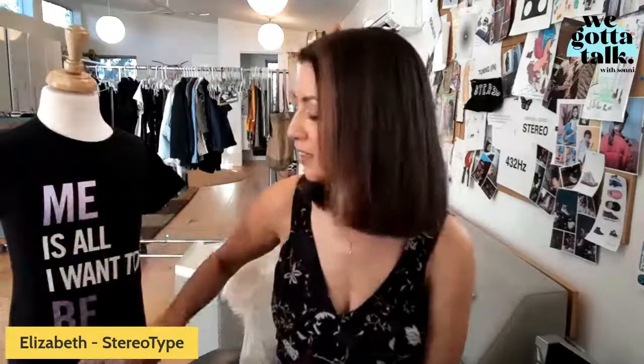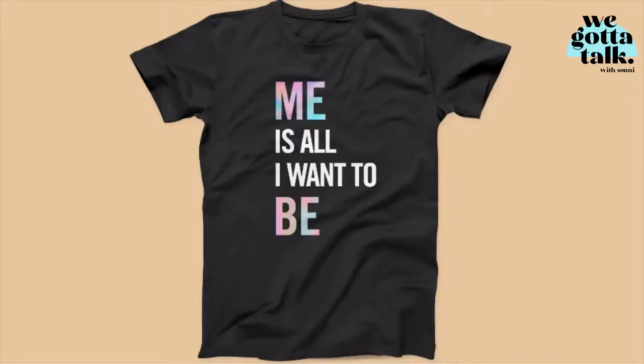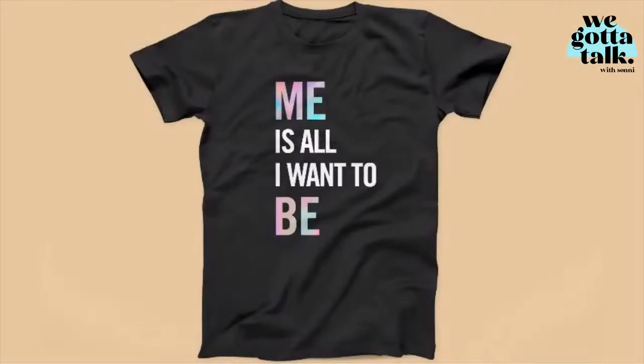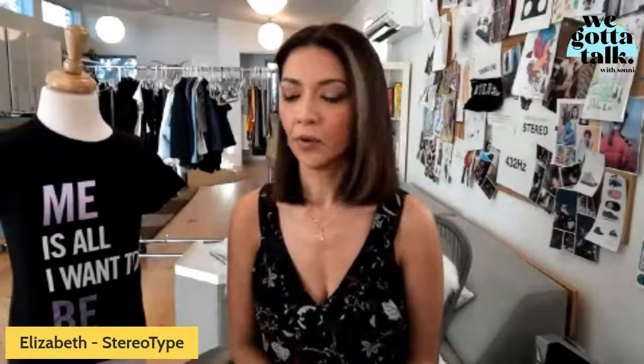It's also the tagline. "This is me is all I want to be" really sums up the whole idea behind StereoType, which is being proud of who you are and feeling celebrated for who you are. I really want to highlight in my own kids that they're both so unique and so different, and such great kids. This is one of 4 graphics that are available right now on the website, and they're going fast, but they are such great shirts.